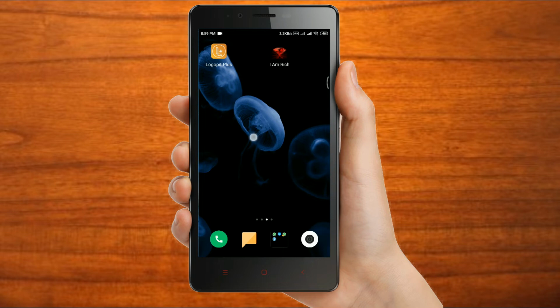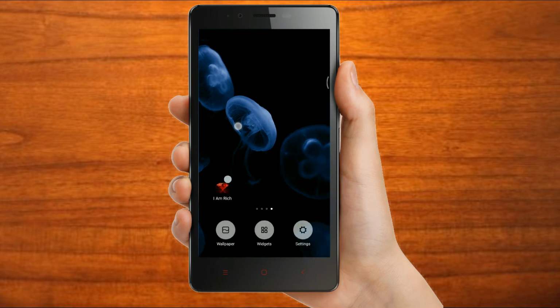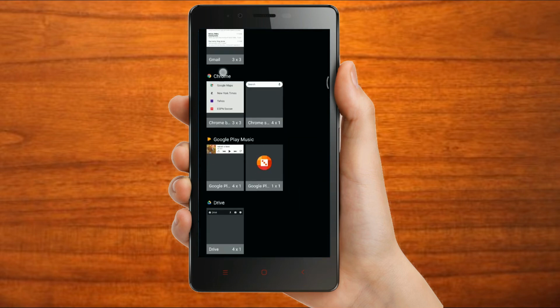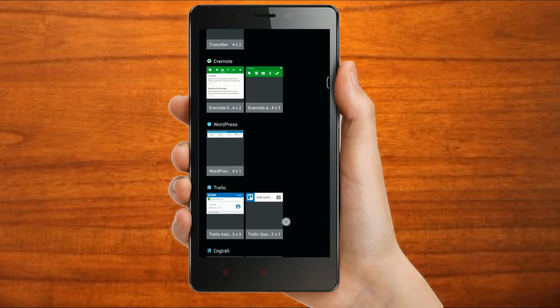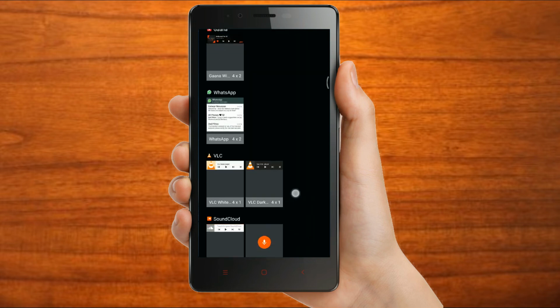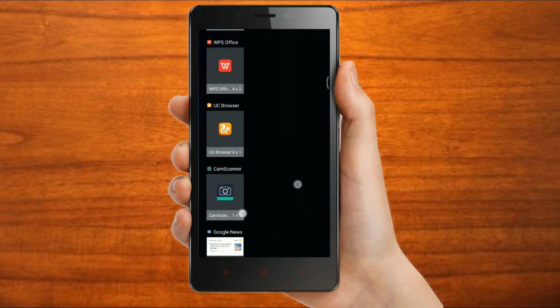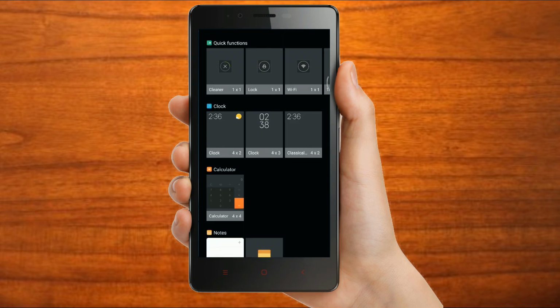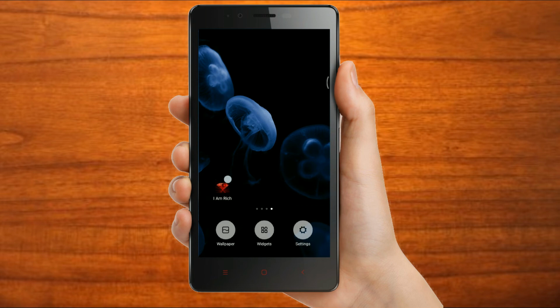As you guys just saw, this app just does nothing. It's called I Am Rich Plus. Let's check out whether it has some widgets that it offers. And for no reason, there have been two different apps installed on my device with the same name. I have no idea. And I'm checking out the widgets for this app, and nope, no widget is supported with the app. This is literally crazy, man.